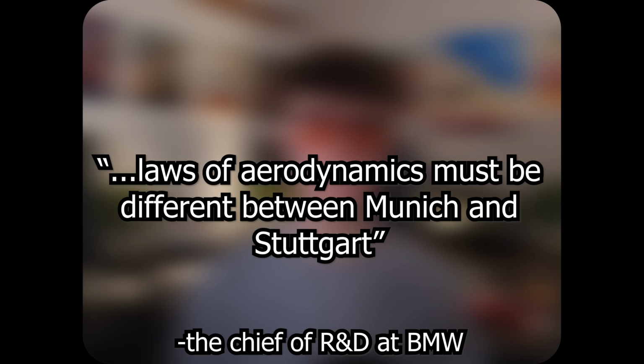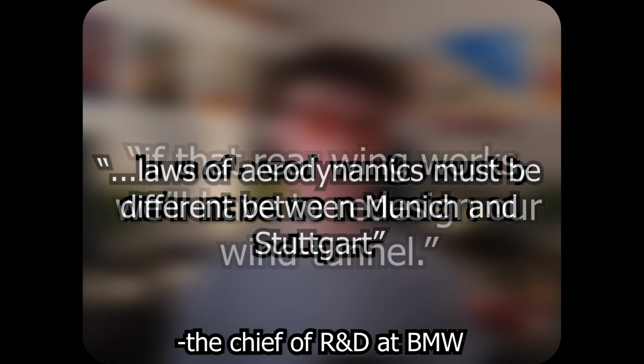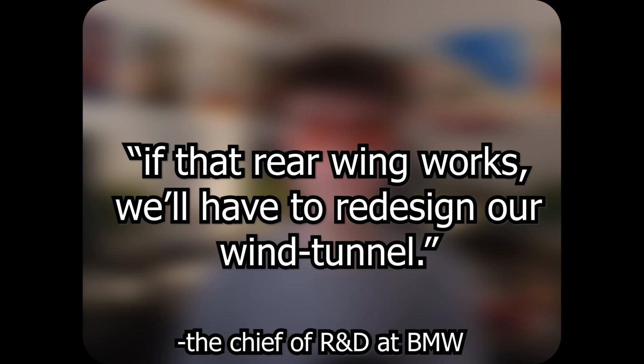An entertaining anecdote from the time suggests that the head of BMW R&D said, quote, "The laws of aerodynamics must be different between Munich and Stuttgart," and continued that, "If that rear wing works, we'll have to redesign our wind tunnel." The anecdote goes that BMW did in fact redesign their wind tunnel quite shortly after this.